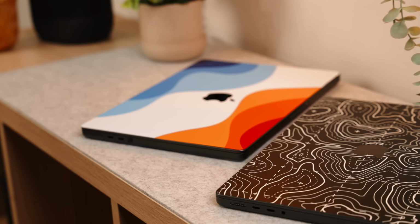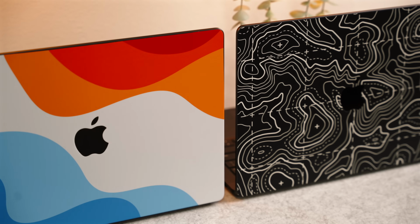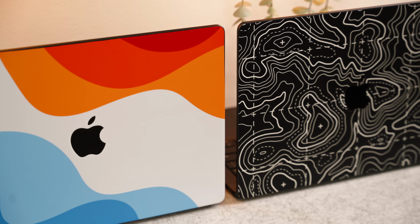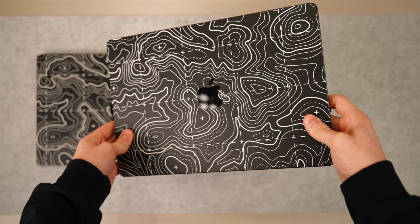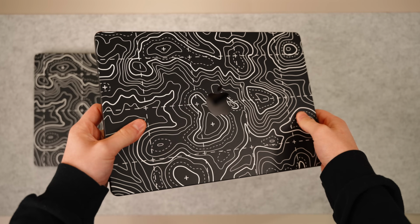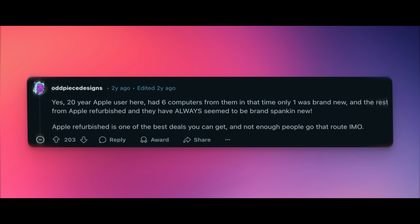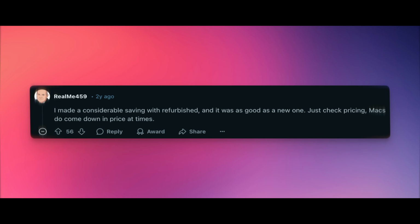It's just that not everyone is a great person, and not everything is black and white, and not every store is honest. It's one of those things that, if this is an investment that you're making in yourself or for your business, I really don't think that you should take the gamble. But I'd argue Apple is different. And believe it or not, their certified refurbished program is actually better than buying a device new.